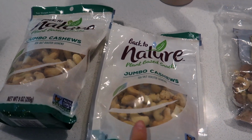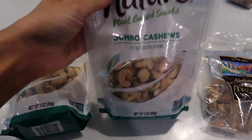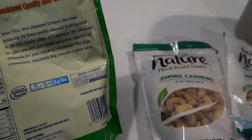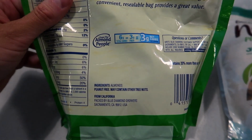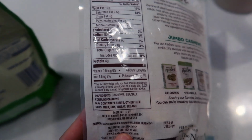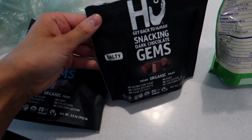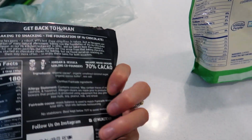So we had some cashews left over, but I just got an extra bag just in case, because there wasn't a lot left. We had almonds, and I just want to show you guys, I've shared this before, but see how the ingredients just say almonds. This just says cashews and sea salt. And then I don't think I'm gonna do these because they're salty. Maybe I'll throw in a few, but this is the Hu chocolate gems.